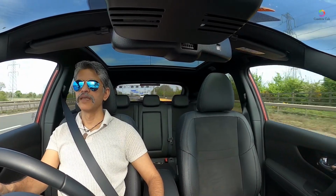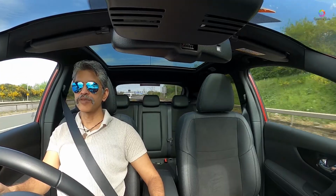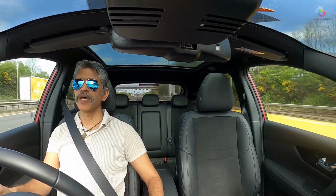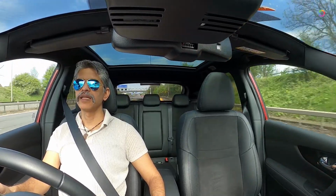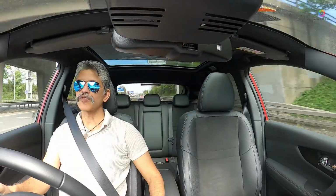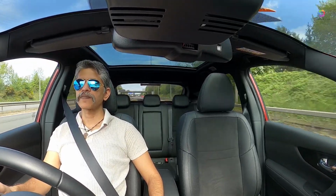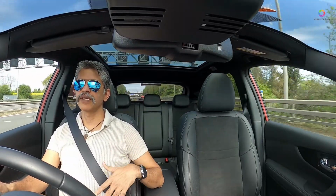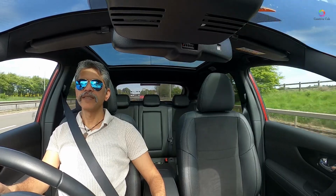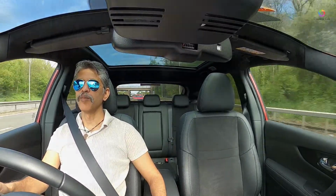So number 3 is the body roll. Now I'm nitpicking here, but I came from driving a sedan, so I was driving Ford Mondeo earlier, and when I started driving this car, the first thing that I noticed was if I'm resting my head very lightly, then it keeps bumping against the headrest, which was not happening in my Ford Mondeo, and I don't think it happens in any of the comfortable sedans. I know this is sort of an SUV. It has got a higher seating position, so it is expected that we will get some sort of body roll. It is not that bad, but I can still definitely feel the difference between this and the Mondeo that I used to drive.